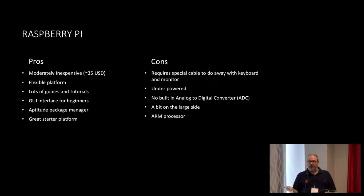But it's a flexible platform, right? It can do a lot of different things. It's an actual computer. There's a lot of guides and tutorials, right? There's a ton of stuff out there. How do I do this on a Raspberry Pi? And how do I do that on a Raspberry Pi? And very little of it's to do with Python, but it's all basically the same thing once you figured out how to interact with GPIO, right? It's got a GUI interface, so if you're a beginner with Linux, not a big deal, right? It'll still work.